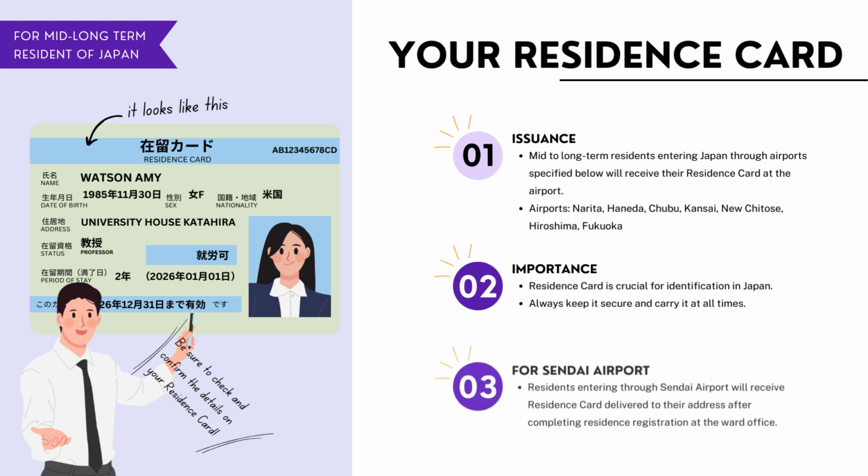For those entering Japan through Sendai Airport, your residence card will be delivered to your registered place of residence after completing the residence registration at the ward office.